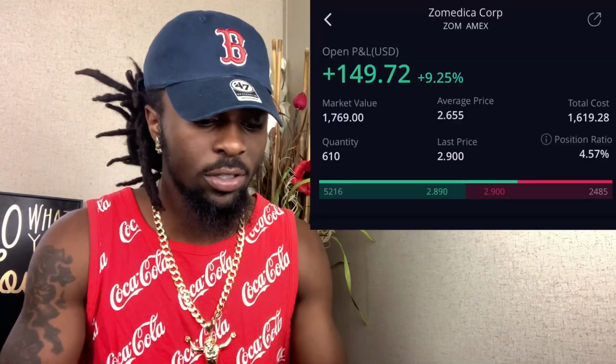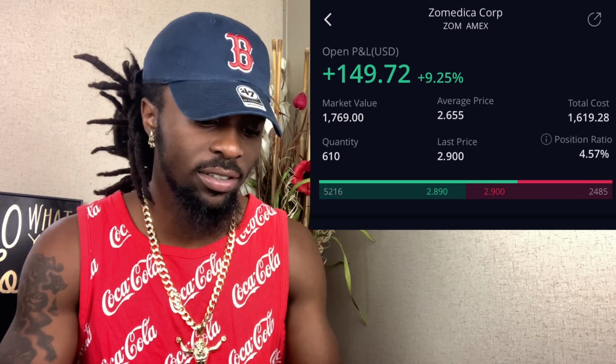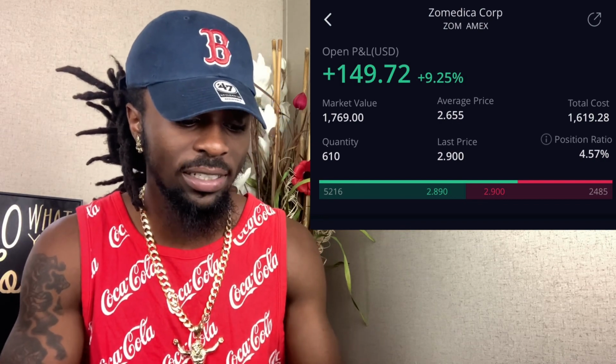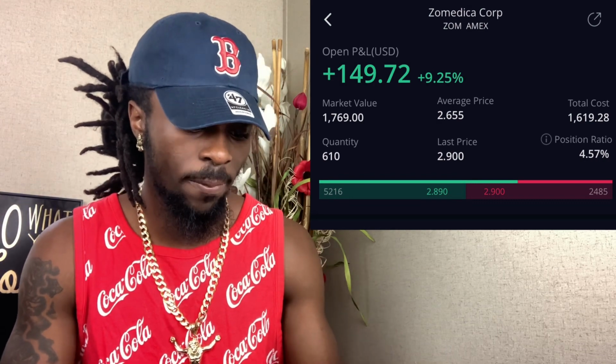Let me show y'all my position. You know, I like to keep y'all updated on whether I'm in these stocks and participating or not. And 99% of the time, I'm participating in all the stocks that I present to y'all. So we got a total cost of $1,619. The average price is $2.65. We up about $149 right now.